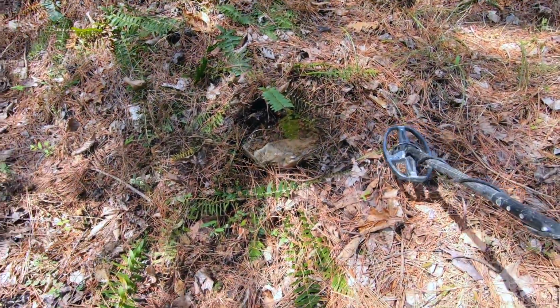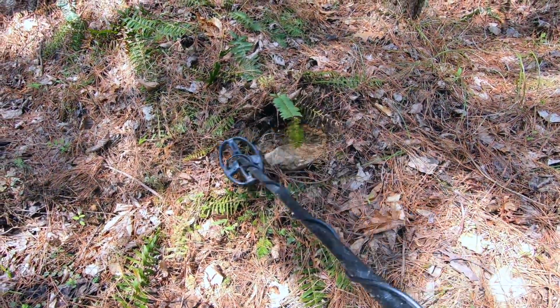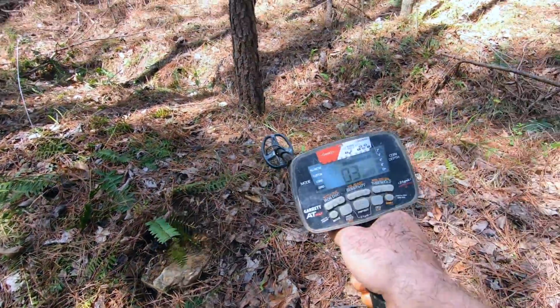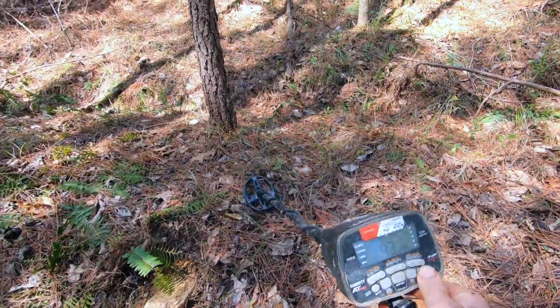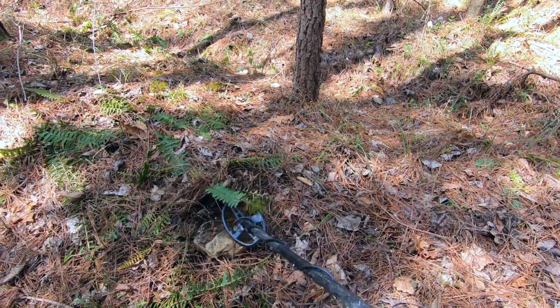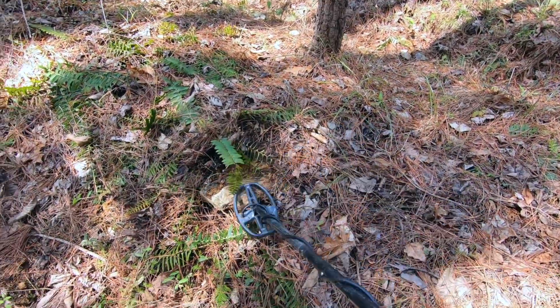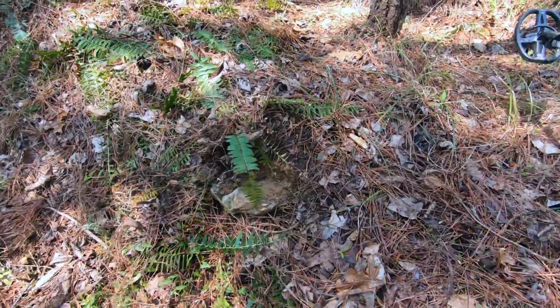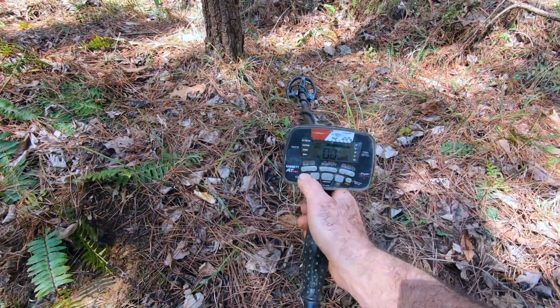Big chunk of quartz right there, and it was giving a little bit of a squeak. Well, not anymore. Maybe it was a little bit out of ground balance. I just ground balanced again. That's probably what it was. It's like a little click in there, and probably what that is is pyrites. But I'm going to smash that real quick. Take a look inside. But I think it's probably just pyrites or iron.